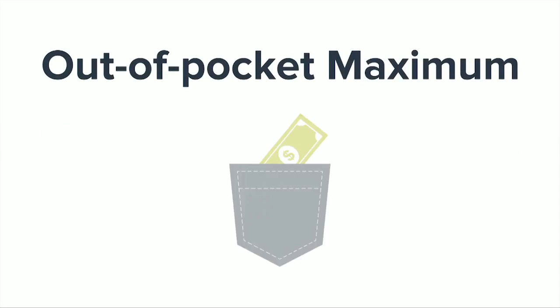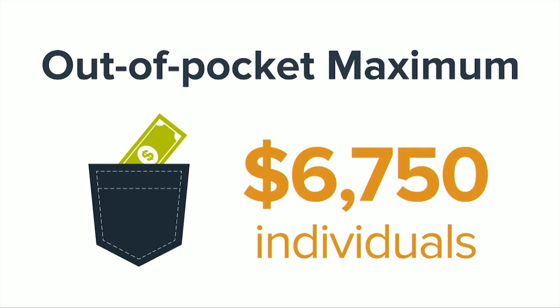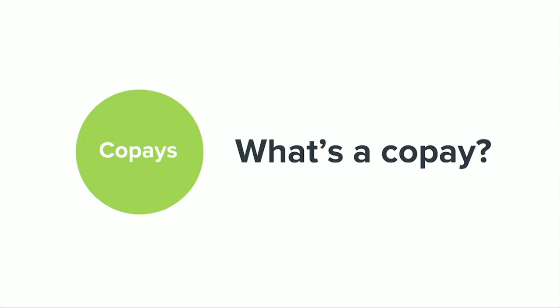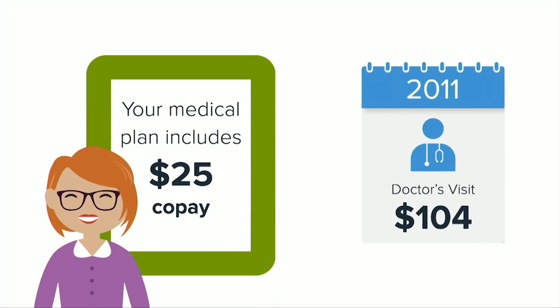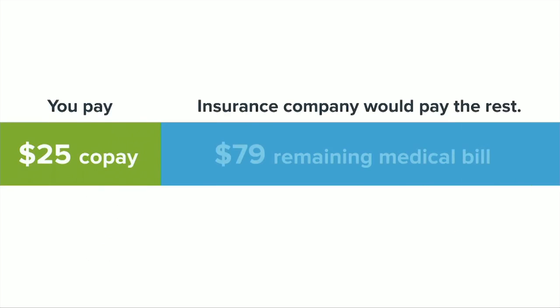Out-of-pocket maximum. Your health insurance plan also has a cap on your out-of-pocket costs for covered services, which is $6,750 or less in 2015 for individuals. With many health insurance plans, you'll also have copays. What's a copay? A copay is a flat rate you'll pay for a specific service. For example, in 2011, the American Medical Association found that the average cost of a doctor's visit was $104. If your health insurance plan includes a $25 copay to see a doctor, your insurance company would pay the remaining $79.